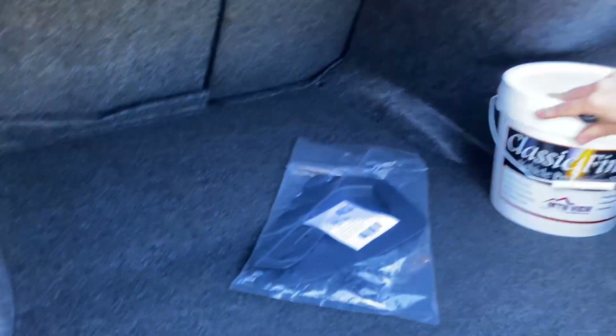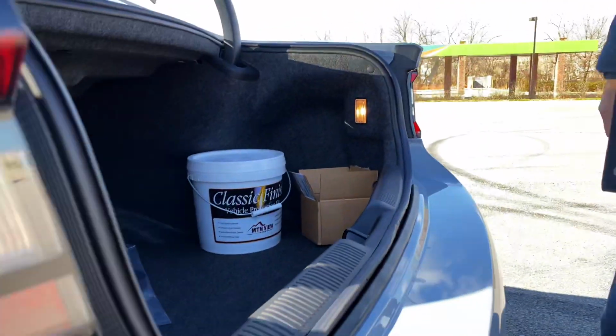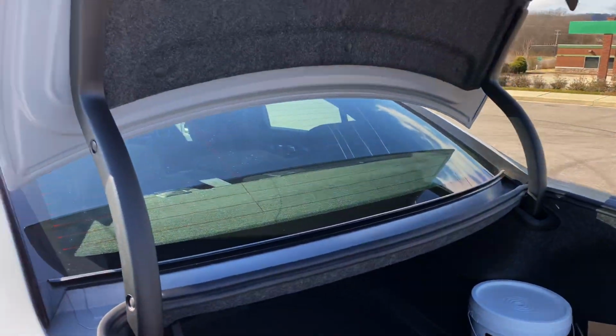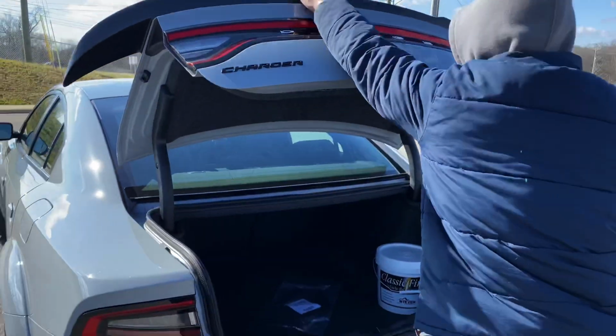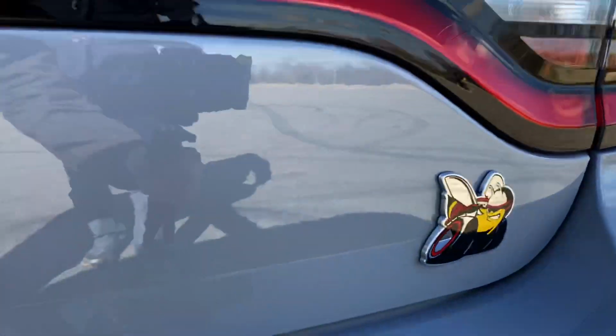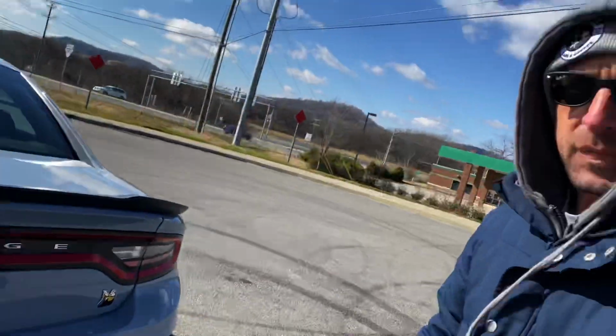Again, massive trunk. Good sized trunk. It's also got a nice low entry, ease of entry. These are the heavier trunk lids. There's no grip on it. If we forgot to mention, this is a Scat Pack. So this thing has some serious horsepower, 485 to be exact. So this isn't a Hellcat. This is just the Scat Pack.